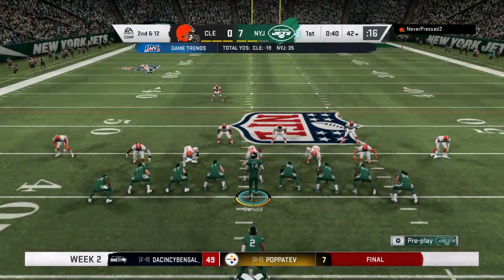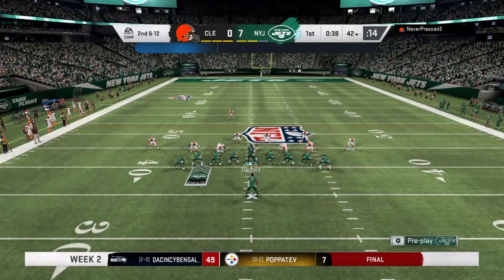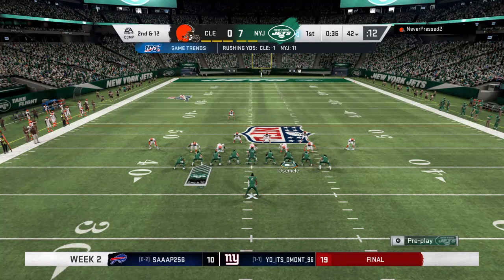Second and 12 after the first down pass play went backwards for 2 yards. Check, check. Tight dog, tight dog.